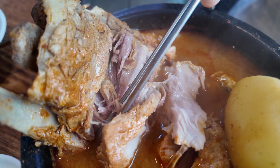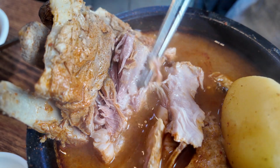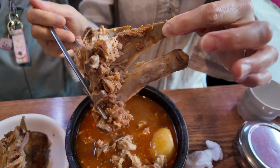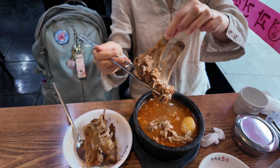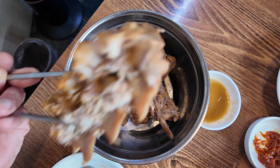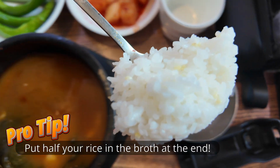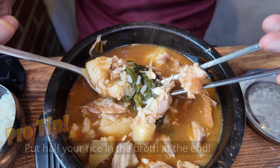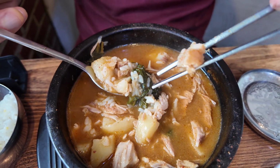Or scrape the meat off into your soup and eat it with the broth. After getting all the meat off of the bone, discard it in the provided tin. The broth, the rice, the meat, the veggies all together. That's how the pros do it.